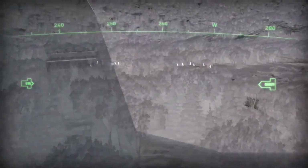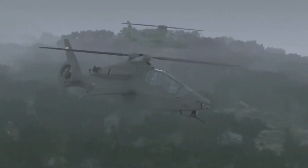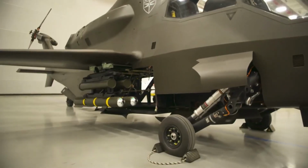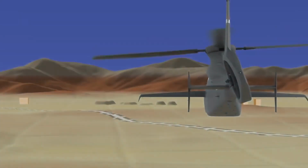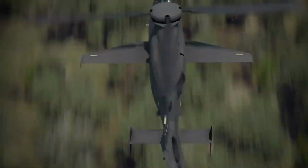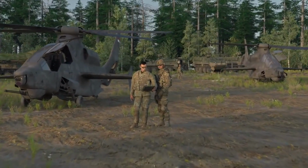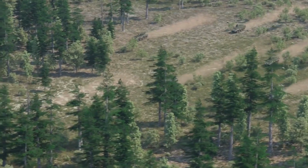Its versatile design allows it to be configured for various roles, including reconnaissance, tactical operations, and search and rescue. Emphasizing stealth and survivability, the helicopter has a low radar and acoustic signature, making it effective in contested environments. With a modern, ergonomic cockpit and cabin, the Bell 360 ensures comfort and safety for extended missions, making it a vital asset for modern military and security operations.